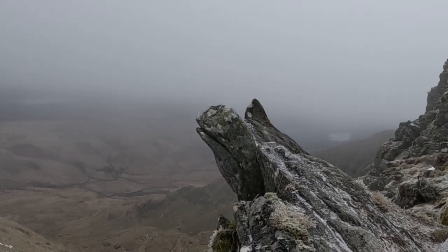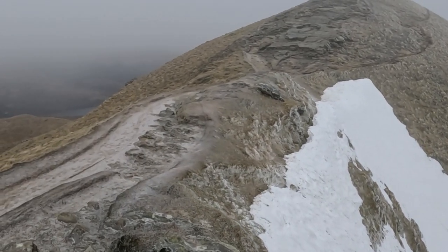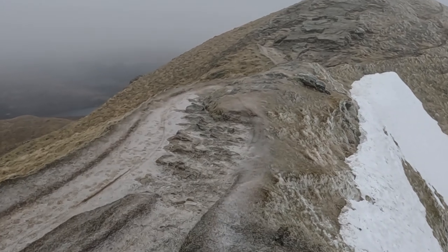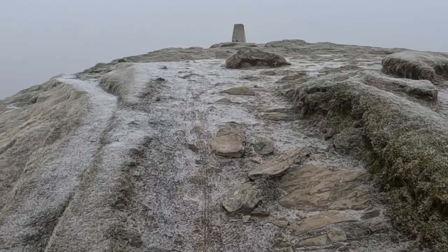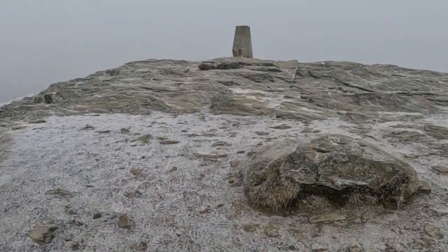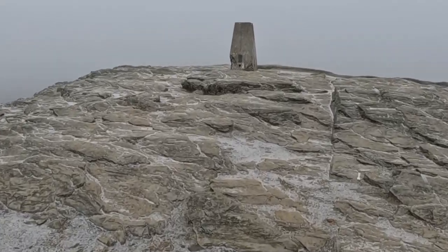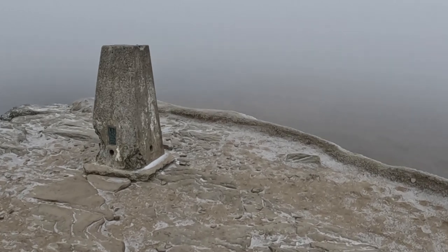Very nice. So we'll get up the final bit, we'll see you at the top. Here we go, we're at the top. 974 metres. That was quite an easy walk. Unfortunately, the views are away.